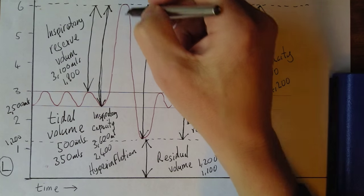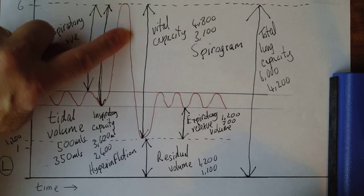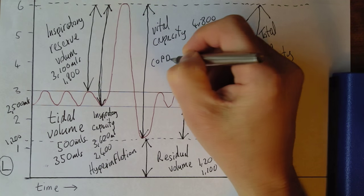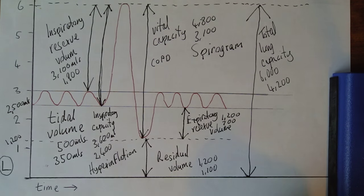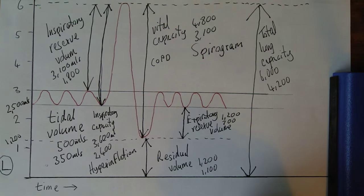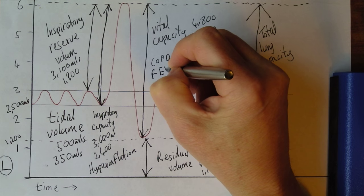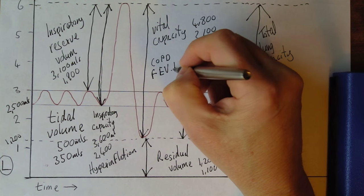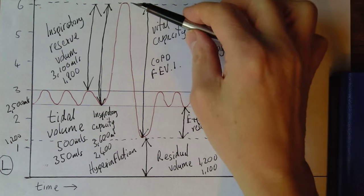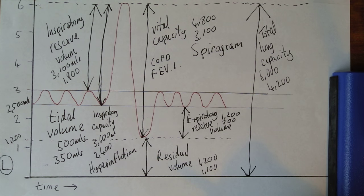Or if we're breathing out here, you can breathe out fairly quickly if you've got young, healthy lungs. But if you've got partially obstructed airways, for example, in COPD, especially if you had bronchitis or chronic asthma, it's going to take longer to breathe that out because the airways are partially obstructed. That's why we can measure a figure called forced expiratory volume over 1 second. How quickly we can breathe out, or how many mils of air we can breathe out over 1 second.